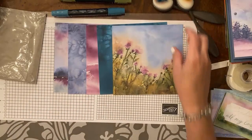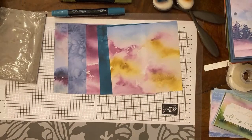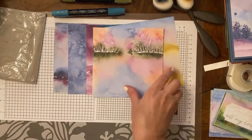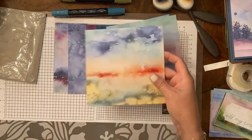We've got this one, which we also saw in that card pack. And then here is the back part. Then we have this one. I mean, this paper, you can do some really simple cards with this and just add a sentiment, and there you go. You don't have to add too much to it.